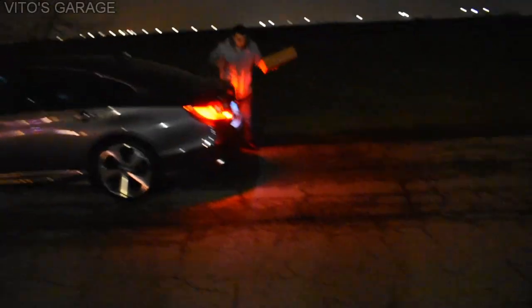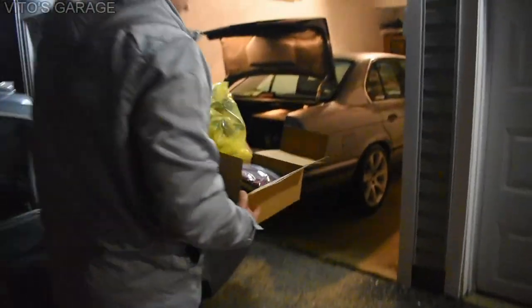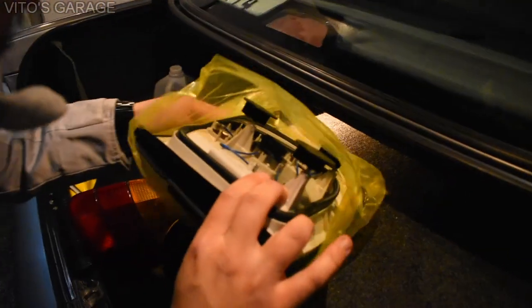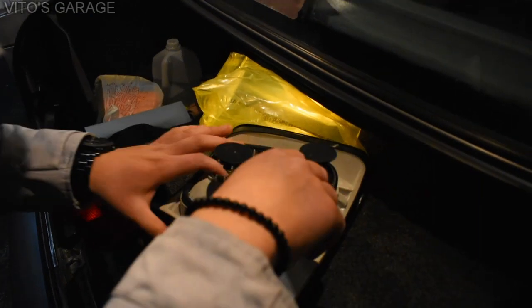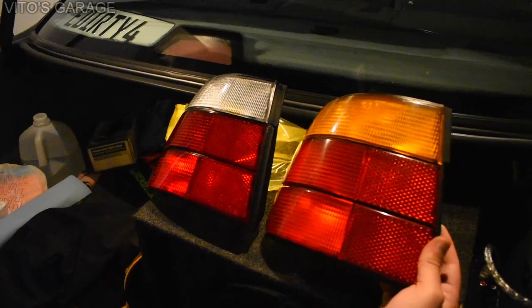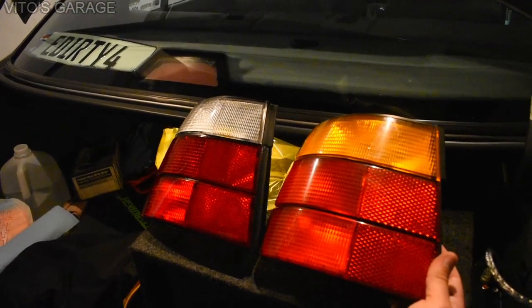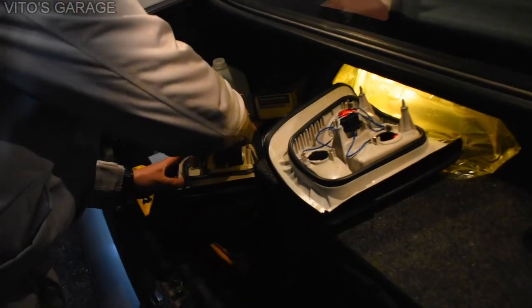Let's see those taillights. It's amazing, huh? New ones in the box, so exciting. Feels great. Fantastic. Just do it very carefully and gently, just like that. Yes, and fast forward, one hour later. Compare this and that. That and this. Amazing. Yeah, bulbs.